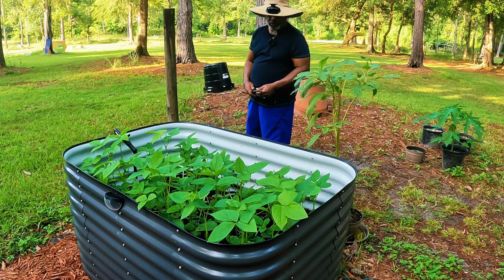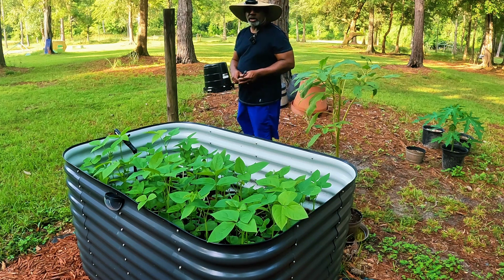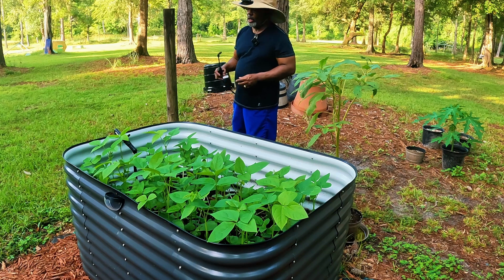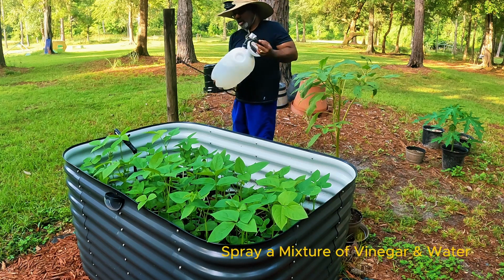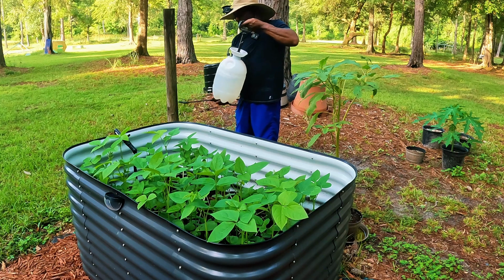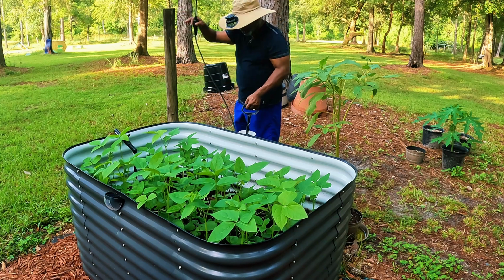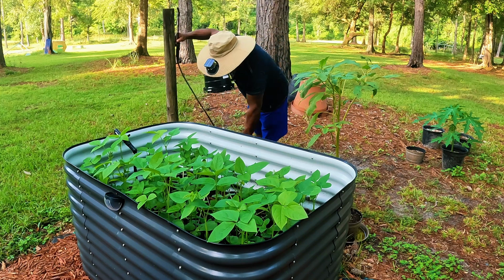Another way to keep ants out of your beds and out of the perimeter of your garden is to spray a mixture of distilled vinegar and water. And this is what we have in here. We have 1 part vinegar and 3 parts water. So I'm going to pump it up.